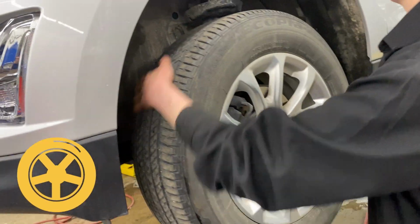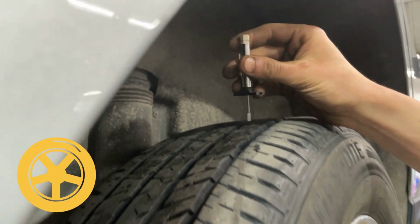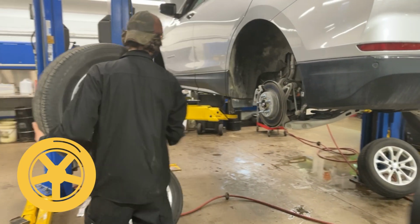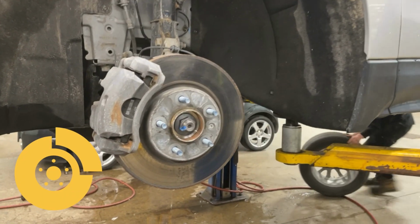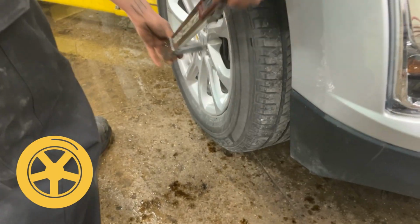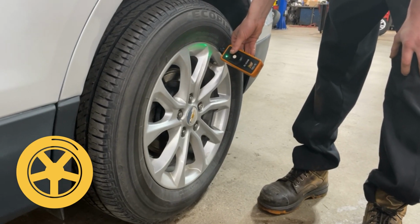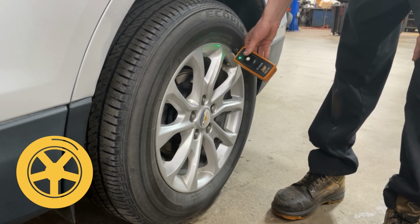We'll check for tire wear and ensure tire tread is within a safe range, followed by a tire rotation, and while we're there, we'll perform a brake inspection. We'll finish the tire inspection by torquing the wheels and resetting the tire pressure sensors, if applicable.